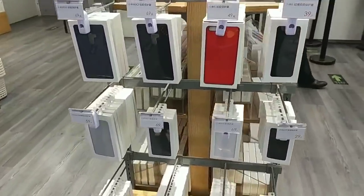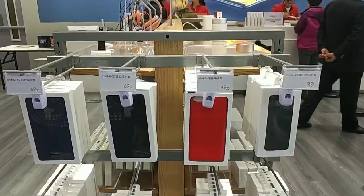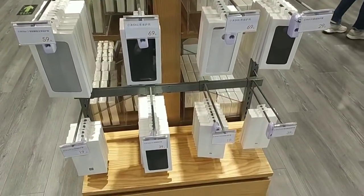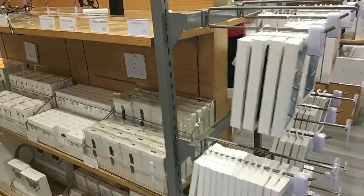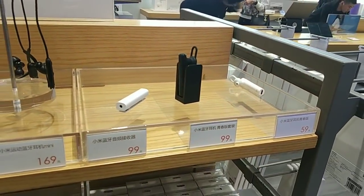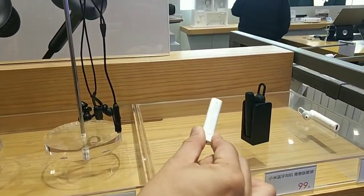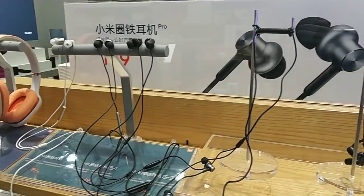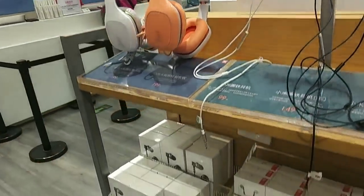Here on this side, we have the original case, back case. Okay, more headsets here. This is the Bluetooth receiver. The headphones.